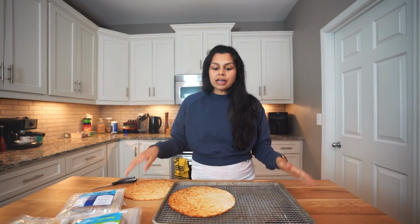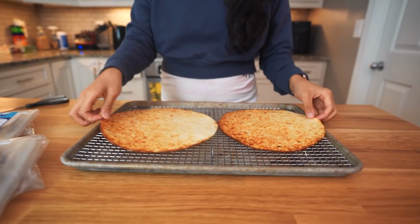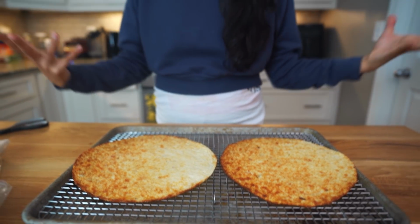Who knows? So the great thing about these crusts is they're super thin, which is how I like my pizza anyway. I'm from the Northeast, so New York, Philadelphia. We like our crust thin, whereas Matt likes a deep dish. He likes a Detroit style. We're not going for that tonight.